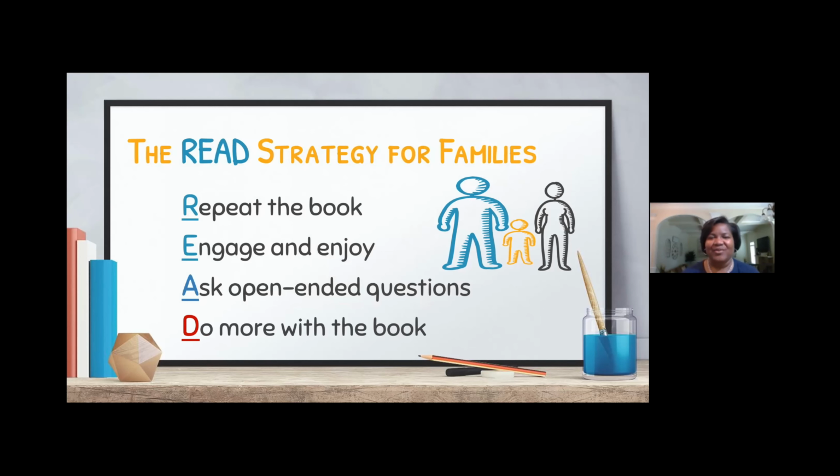The R in the READ strategy is repeat the book. Children love repetition. And so the more we read a story, we are exposing them to more vocabulary. They are actually able to get engaged with the story and just take away a little bit more.